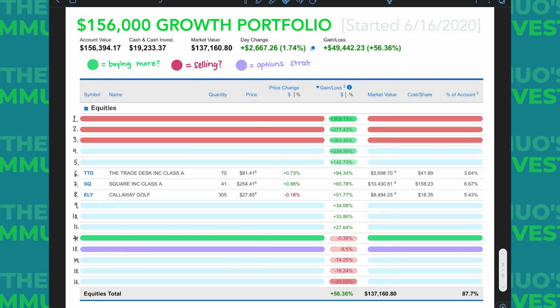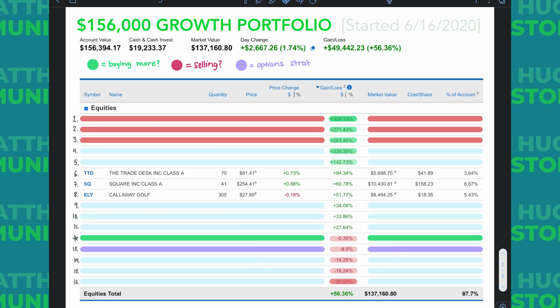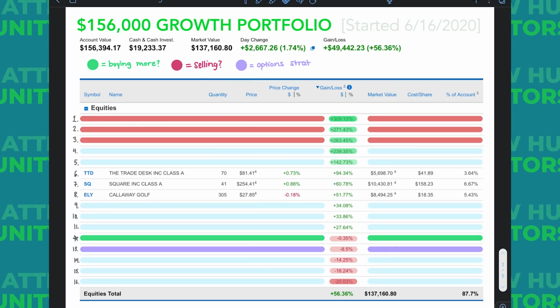It's definitely going to be interesting to see how this one plays out and how Square utilizes this new business. Now, Callaway is one stock that I actually might buy more of in the near future.